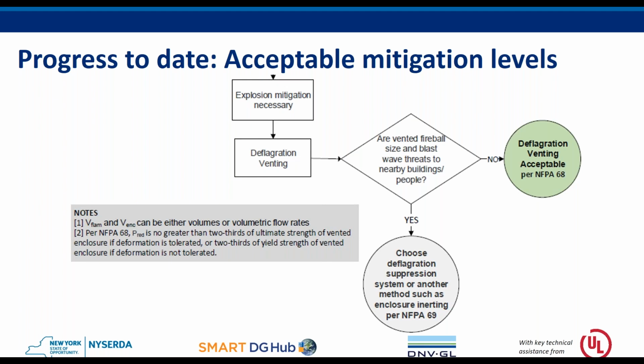And so from those vents, there's an expectation of a fireball and a blast wave coming out of those vents in the worst case scenario. And if it's determined that that fireball and blast wave are not a threat to nearby buildings and people, you would find the deflagration to be acceptable per NFPA 68. Or if not, you would have to choose an additional deflagration suppression system. So if you go to the next slide.